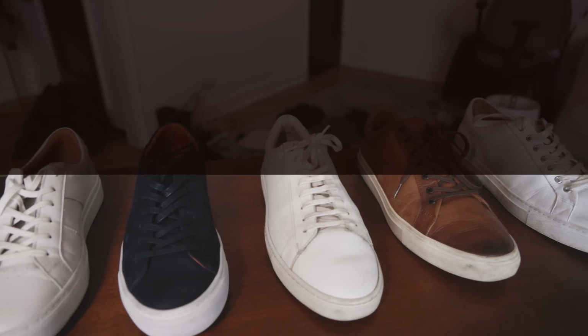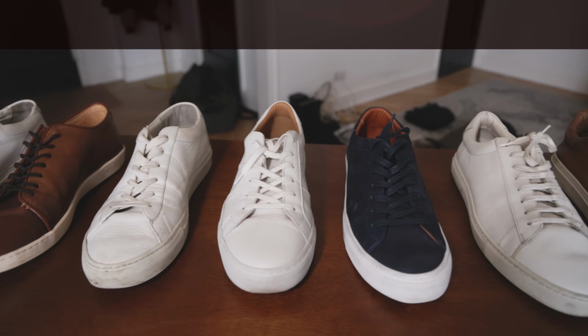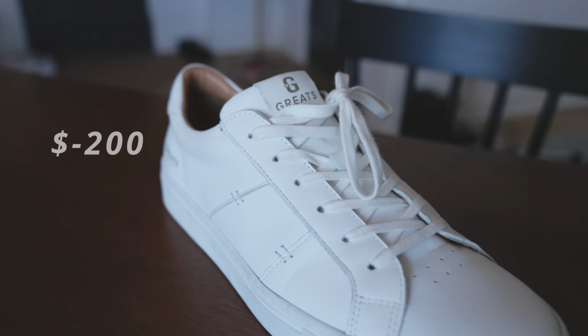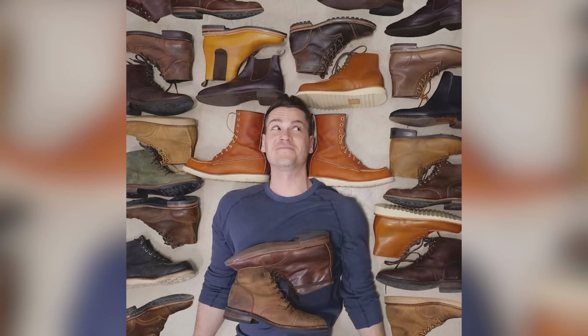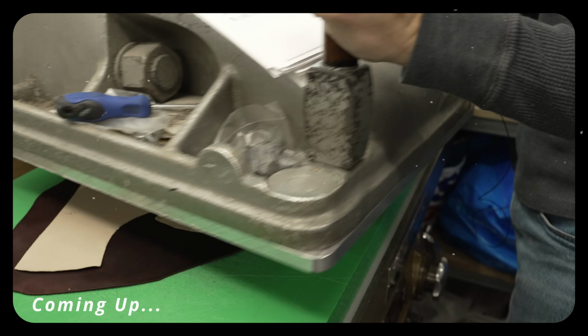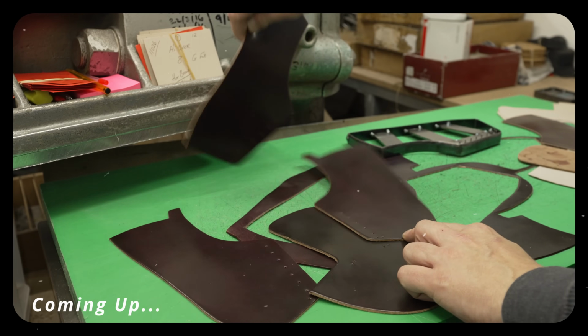Just because you're wearing sneakers doesn't mean you can't wear durable, well-made shoes. And I got you covered here with options under 150 bucks, and 200 bucks, and 300 bucks, and if it's 800 bucks. I've been making videos about the best quality leather footwear for over 6 years. I even visited a luxury sneaker factory in England to prepare for this video on leather sneakers.